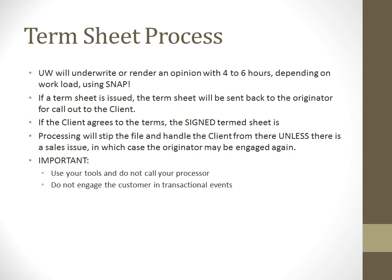So many times, and I just want to dwell on the term sheet process, you can generally get these back in 4 to 6 hours depending upon workload if you have a correct set of documentation. The term sheet will be issued. You, as the originator, will get the term sheet back to call it out to your client or to have the client sign the term sheet.